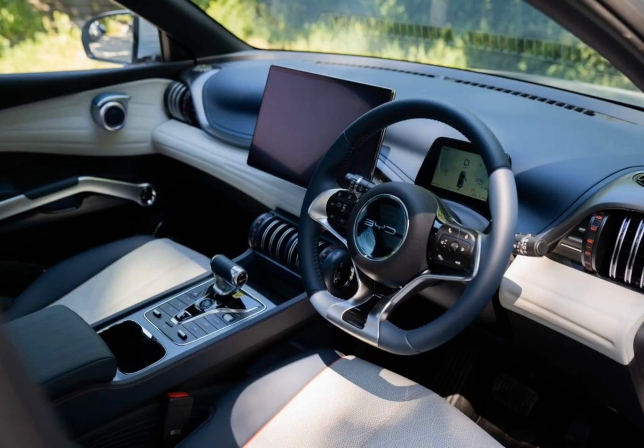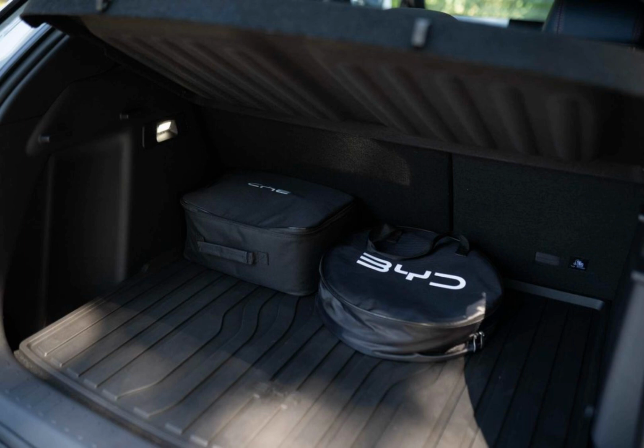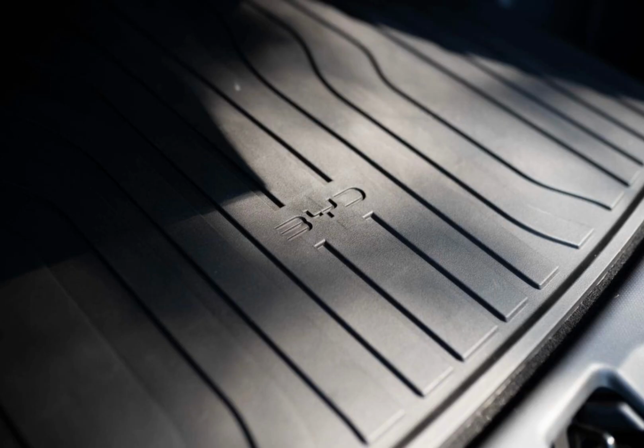The Atto 3 comes with a 4-year, 70,000-mile warranty for the whole car, which is extended to 8 years and 90,000 miles for the electric motor and its control unit, and 8 years and 120,000 miles for the battery pack. It's all right.